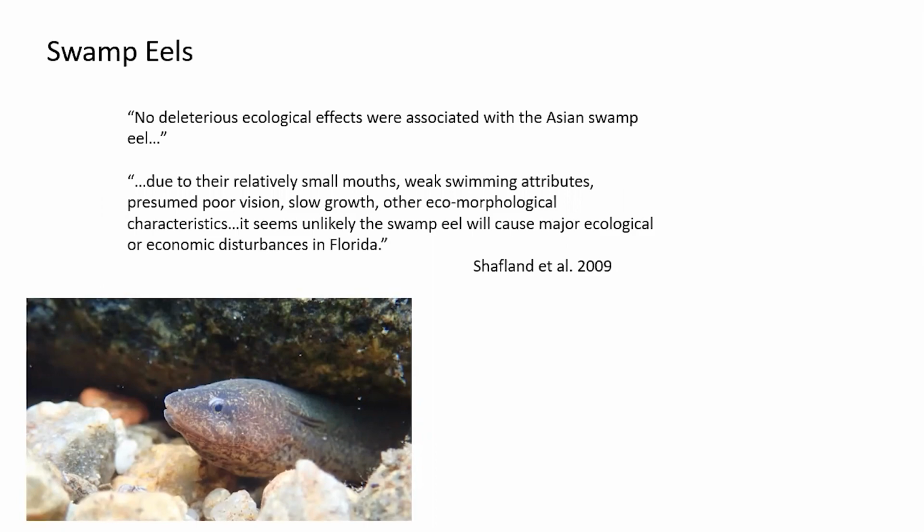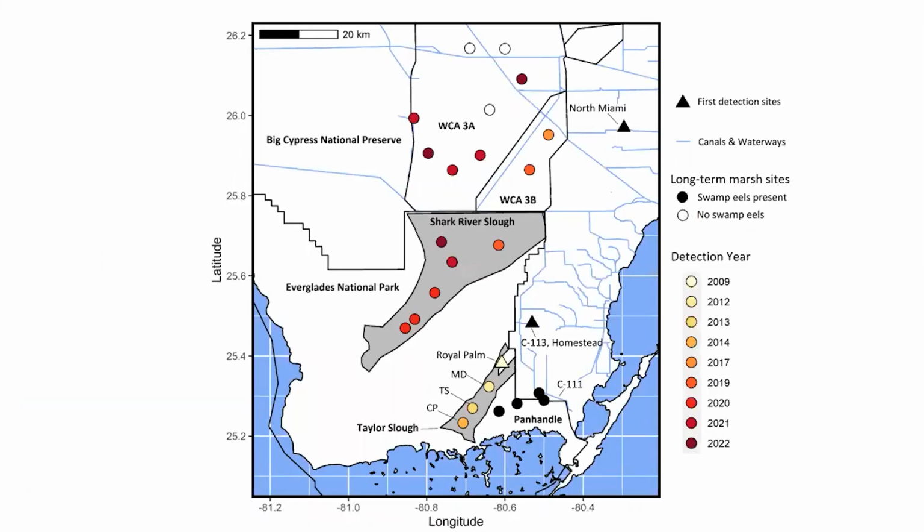And so our lab at FIU has been doing long-term monitoring of the marshes, 20 sites across the Everglades, since 1996. So we have long-term data on all the large and small fish and amphibians and invertebrates in the system. And so we've been able to track the spread of these swamp eels. I mentioned there were two populations introduced in Miami. The first record was here in the north and one here in the south in Homestead. These are all the various canals. So when that study was published, they were only known from these canals in this region.